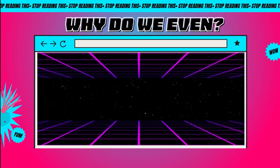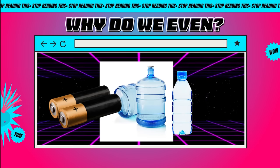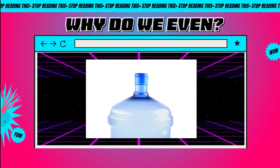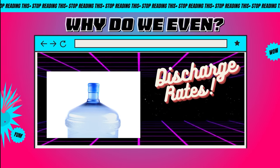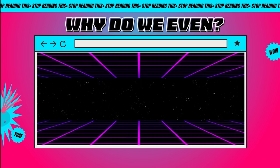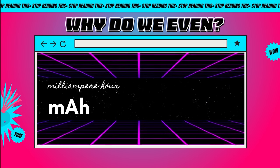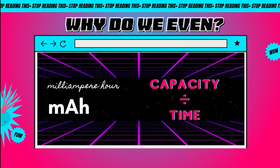And the answer to your question is discharge rates. Batteries are like bottles of water. No matter how much water is in the bottle, you can only get water out of the bottle as fast as the opening allows. That opening defines the discharge rate of the bottle. For batteries, the capacity, or how big our water bottle would be, is measured in milliamp hours. The discharge rate is the capacity, how big the battery is, divided by how long it takes to empty the battery.